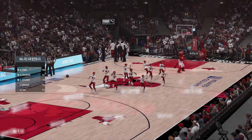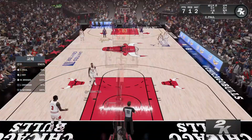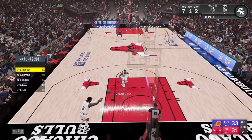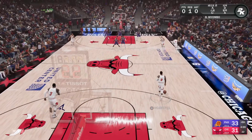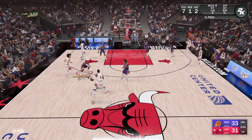It's time. We've reached the 4th quarter, and what has been a very competitive game should be an exciting finish. And here's Lillard. He brings it up for Chicago. Trailing by 2.